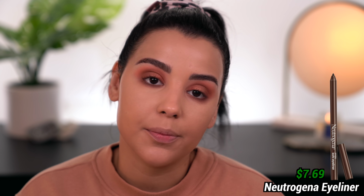There was an eyeliner that won an award as well by Neutrogena. This is the Smoky Kohl eyeliner in dark brown. They also had this in black and maybe even another color, but I did pick up the brown one because I knew exactly what palette I was gonna be using and I really wanted to get an eyeliner that was gonna complement the look. So I'm gonna use this in my waterline and really just kind of smudge it out just to create more of a smoky effect.